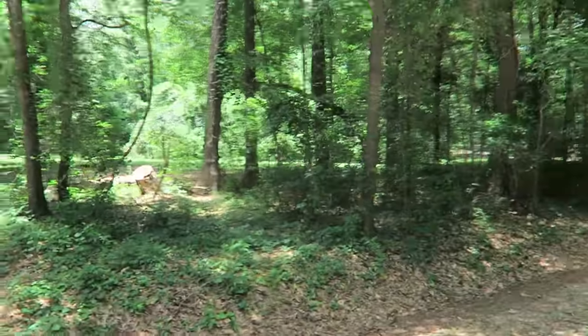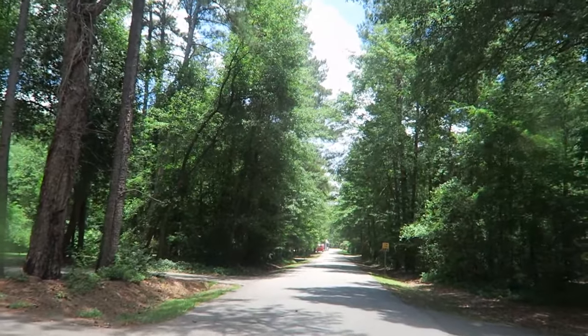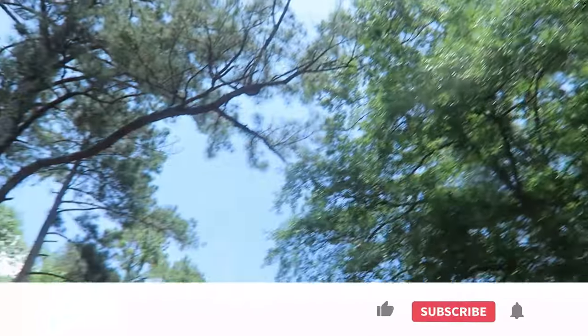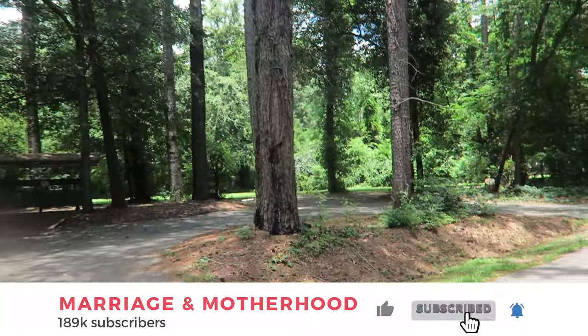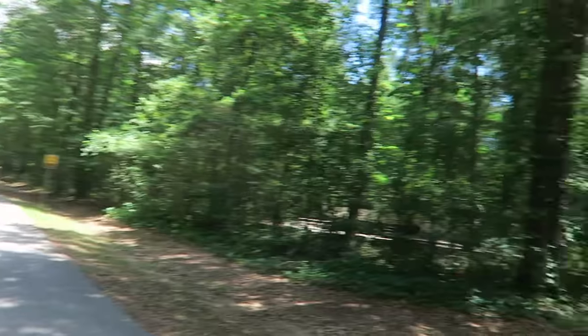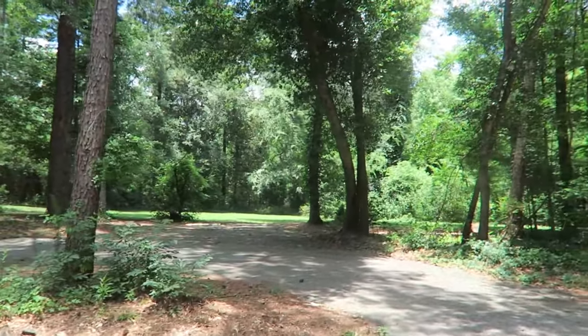Hubby and I are taking a walk up to the front. They sell little ice cream bars, so we're walking up there. So pretty. That's where we were playing wiffle ball. Up there where we tore them up, didn't we, Bae? We tore them up.